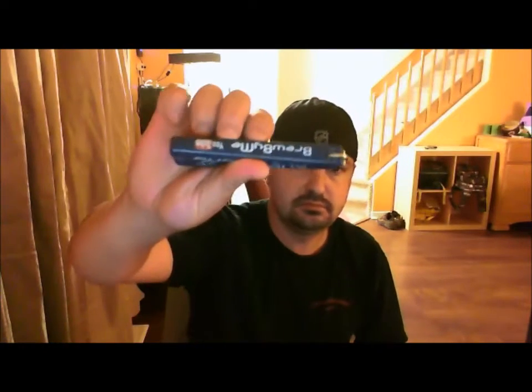Standard cap. So the next round of beers I'll be doing, obviously, is the Innis & Gunn. I don't know how many I have. I got a lot. So we'll go.